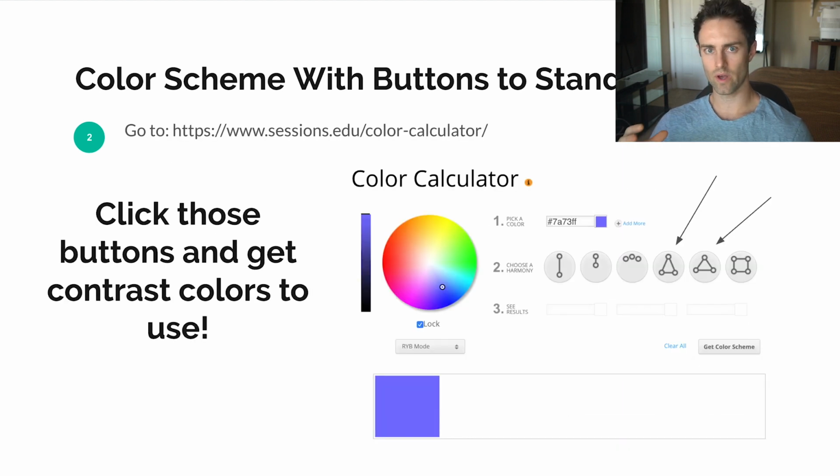Now, if you're looking for a way to find a good color scheme, let's just say maybe your store is mainly purple. Then you can go to this website right here. I'll link it below. You just put in your color right here, and you click one of these 2 buttons. I forget which one, but you'll get 2 colors right here. These are contrasting colors that would fit perfectly for a call to action button, or button color. So just play with this and you could find something really cool. This is exactly what I did, actually, 1-to-1.